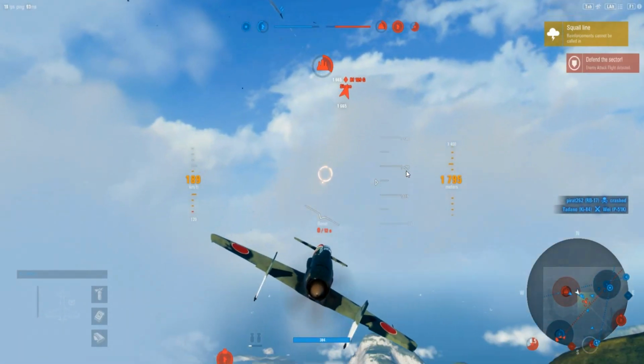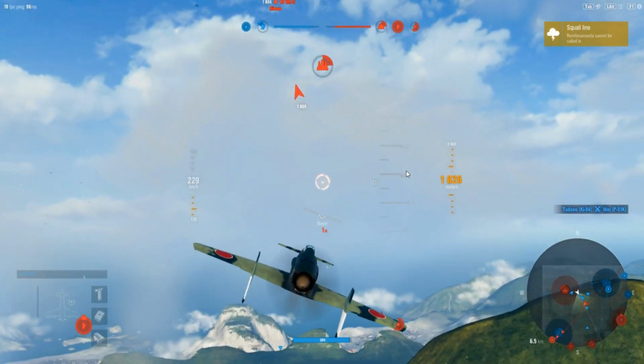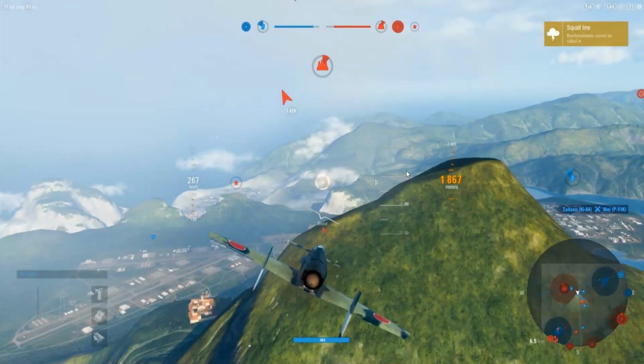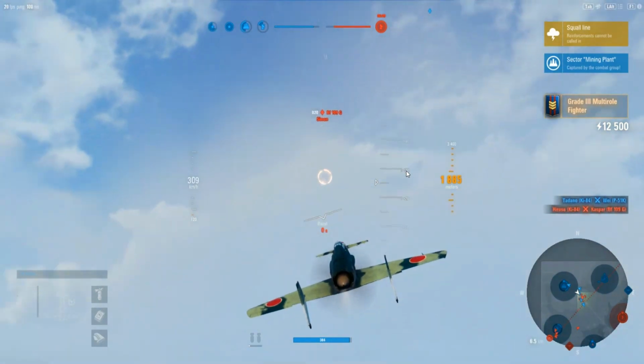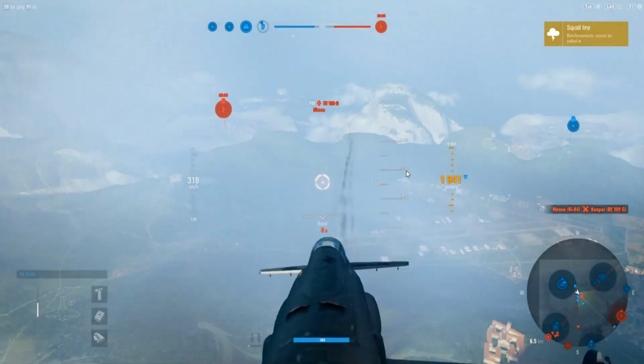Like I said, it's hard to stay in the vertical with this plane. You get above 2,500 meters or so, it starts to really turn into a dog. So you want to stay down below that 1,500. It's about the best for the maneuverability on this aircraft. So we picked up the third. It's a real close game. Pick up the fourth.